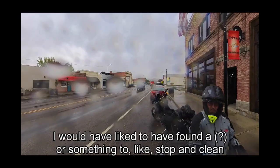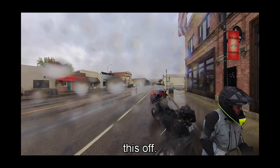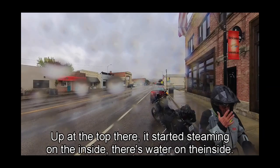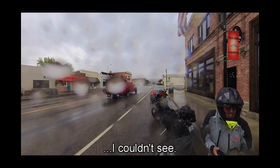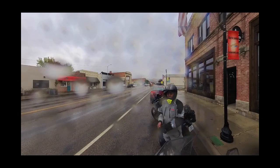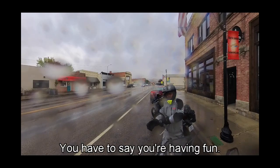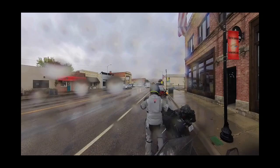I would have liked to have found a barn or something to stop and clean this off. Up at the top there, it started steaming on the inside. There was water on the inside. I couldn't breathe. I'm still having fun though. Yeah, you have to say you're having fun. Spoken in the true spirit of a die-hard adventure writer.